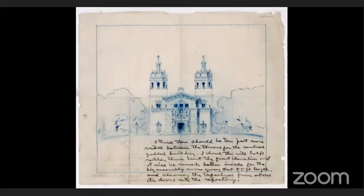A sketch can be art. This was a sketch done by Julia Morgan, the architect of Hearst Castle, a famous Californian, a San Francisco born woman, born in the late 1800s, and she built Hearst Castle starting in 1920. This was her project number 503. Quite unusual to have a female architect in the early 1900s. And this is her sketch.